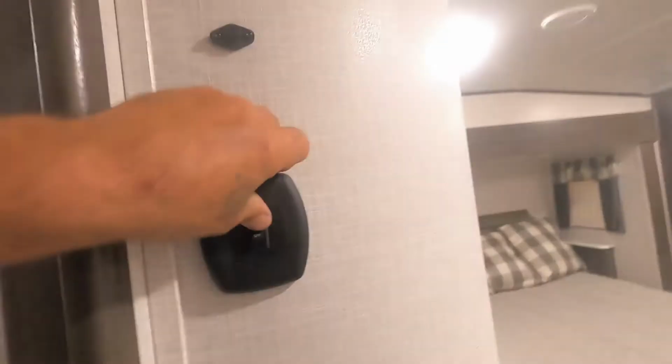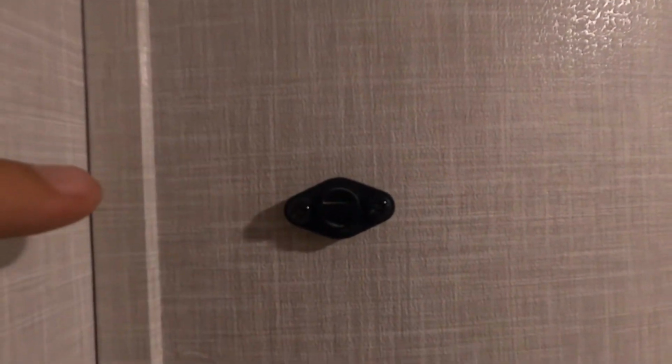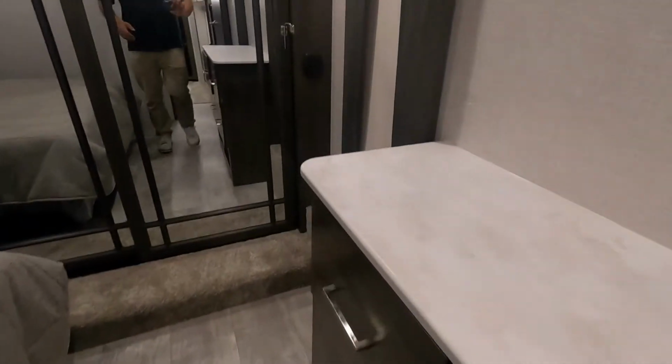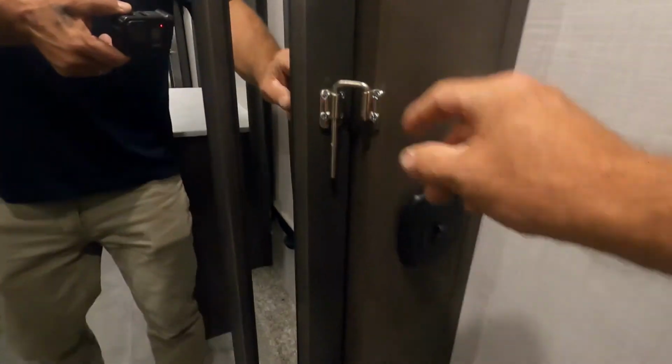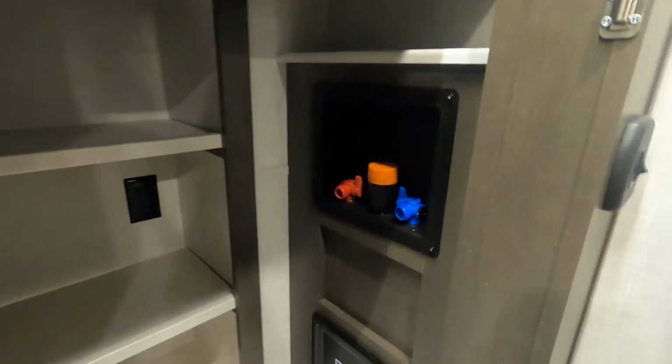And lastly, coming into your bedroom. Turn some lights on. Just so you know, this is a temperature reader that allows the thermostat to work better. USB and 110s on the side of your dresser here. Closet lighting. Turn that on and show you that you're prepped for a washer and dryer.